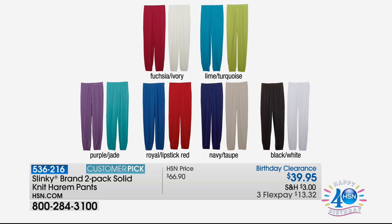This is a 2-pack of pants for less than $40. You're welcome. It's our birthday. We're sharing. It's 3 Flex Pay, $13.32. It's a 2-pack of solid knit harem pants.